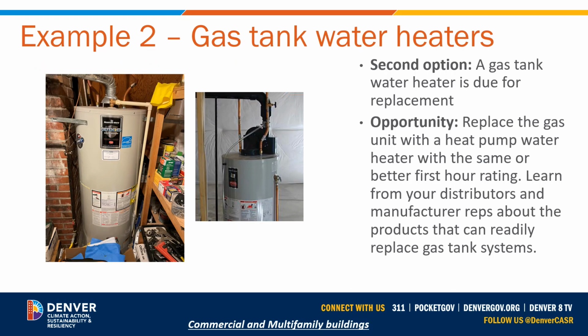Our next great opportunity is gas tank water heaters. It may be an atmospherically vented one like the one that you see on the left, or it may be a power vented one like the one that you see on the right. In this case, if a gas tank water heater is due for replacement, these can again be switched out with a heat pump water heater. And again, heat pump water heaters are available with residential ratings as well as with commercial ratings.